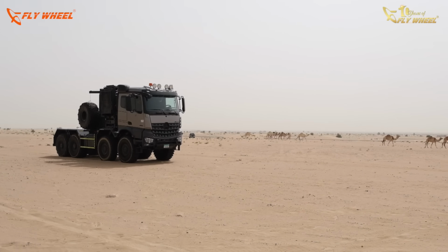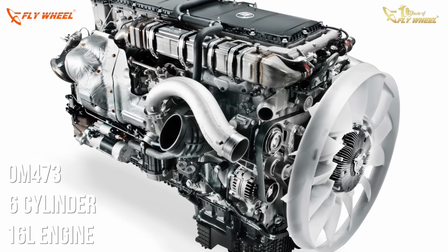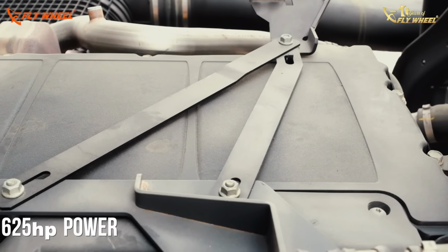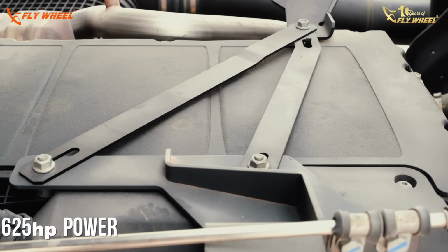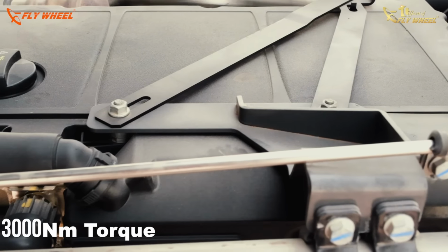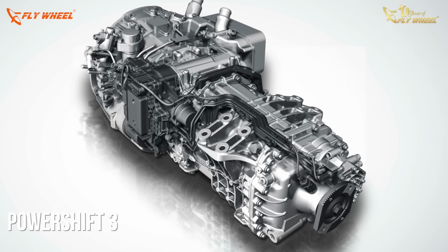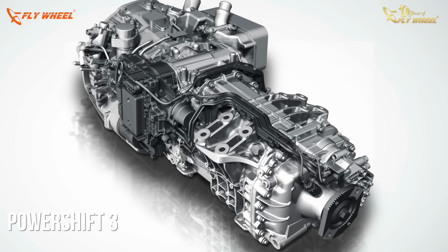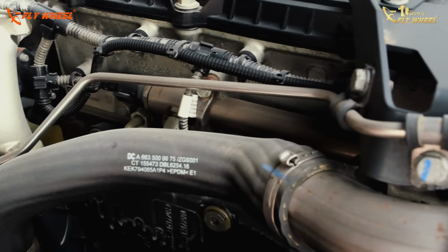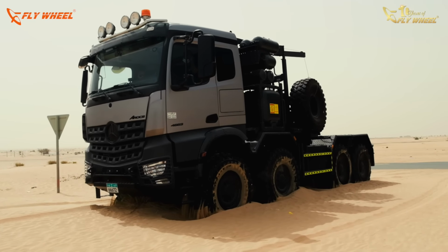These trucks are powered by Mercedes' own built OM473 diesel engine. It's a 16-liter inline six-cylinder which produces 625 HP power and 3000 Nm of torque. This engine is Euro 6 compliant. Mercedes also provides Euro 5 compliant engines for some countries. These engines are mated to PowerShift 3, which is the world's first 16-speed automated manual transmission. This transmission comes with 2 ratios, and the most attractive thing is it's got 4 reverse speeds in 2 ratios.